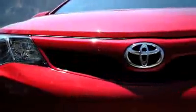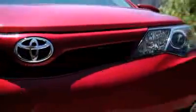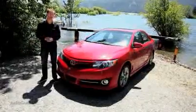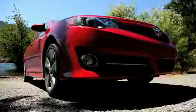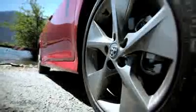What you're looking at here is the SE model with a noticeable absence of chrome on the front. Instead, you've got this nice black mesh grille. It comes to a point in the front of the bumper too, which is a unique design. And there's a lot of other small traits too. We've got side skirts, a little rear spoiler, plus some really nicely designed 18-inch wheels.